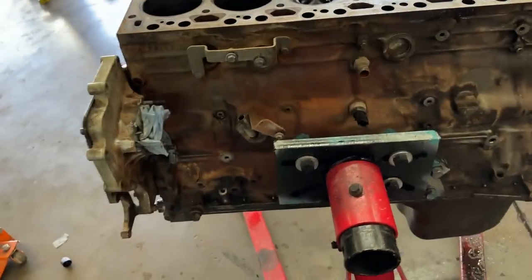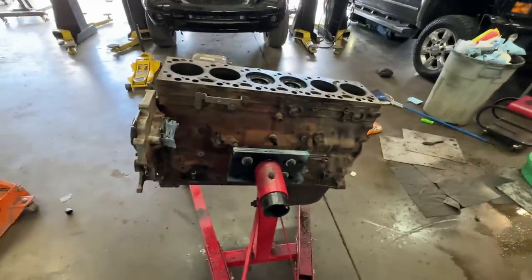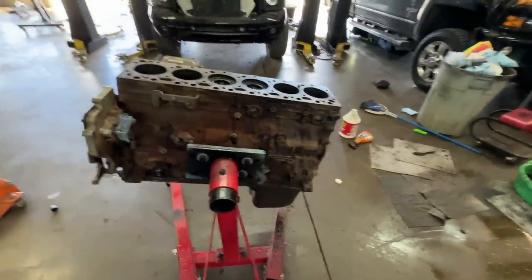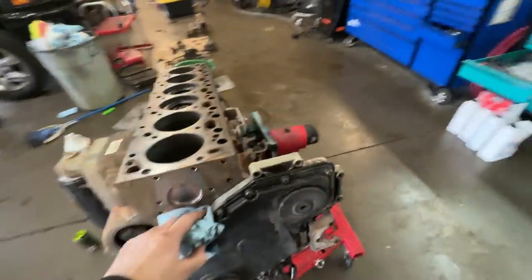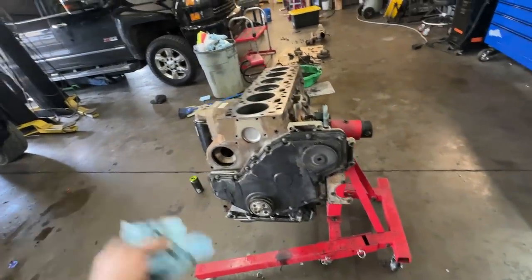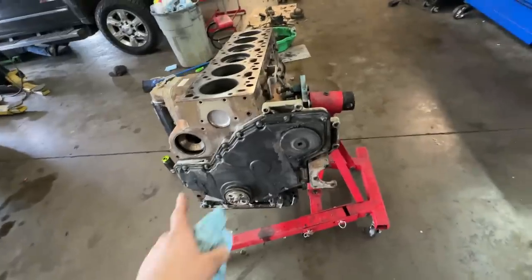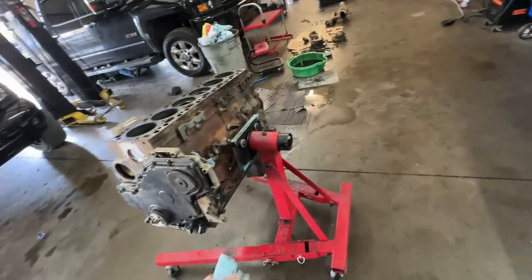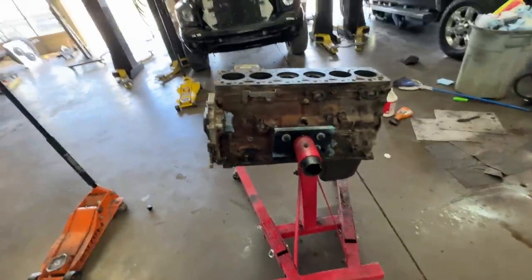So this is a prime example of, if we would have turned up the power, it could have been going down the road on a test drive, could have been on his way home to Texas. It would have started going thunk, thunk, thunk, and that would have been the end of it. So now let's get the oil pan ripped off, oil filter housing ripped off, front cover, rear main, and let's get this thing pulled apart and cleaned up.